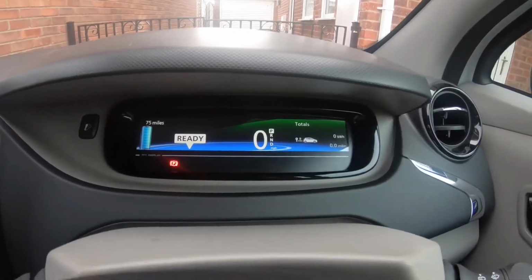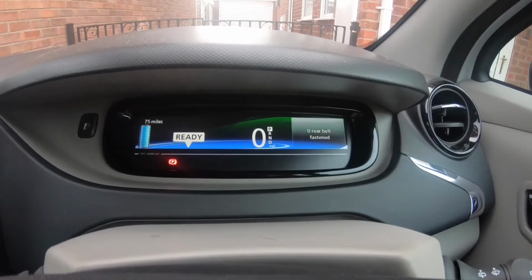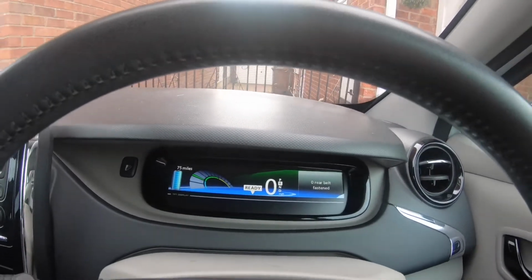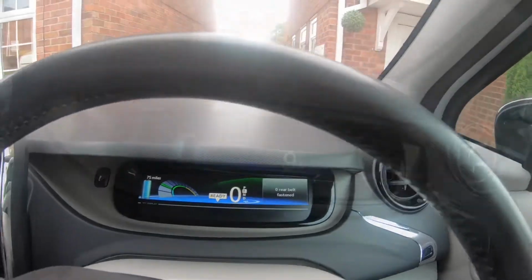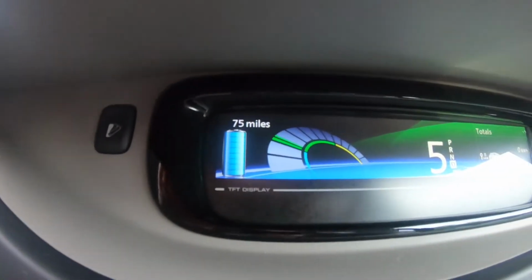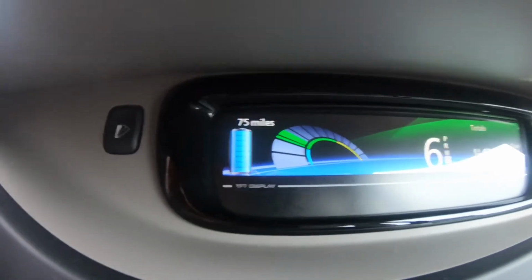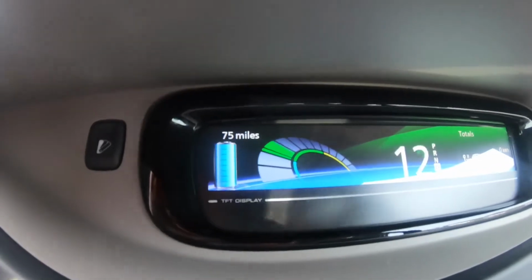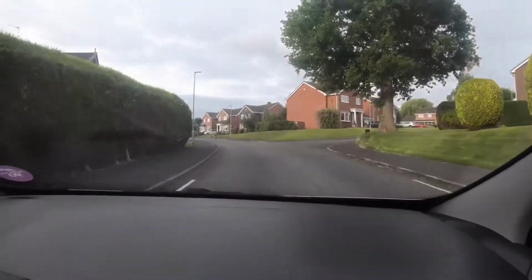Ready. Right, that's a worry straight off. Just as I pulled away, now saying 75 miles of range. This could be fun.